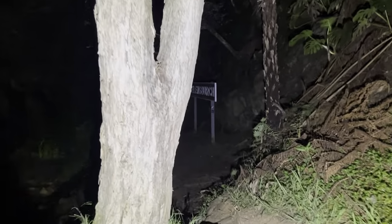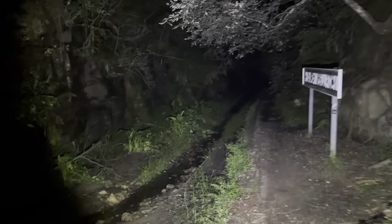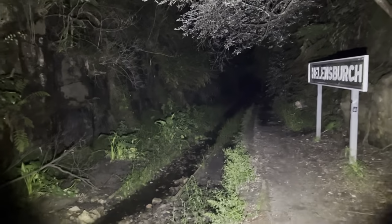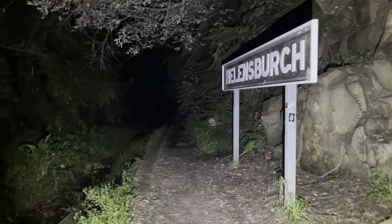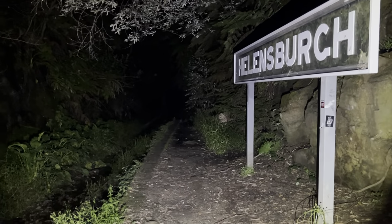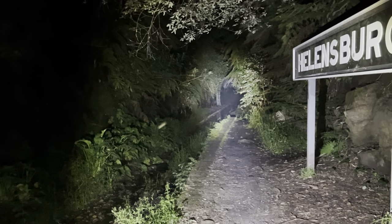Alright, I'm just walking down to the old Helensburgh platform. Thank goodness the torches really light this place up. And if I zoom the torch in a little bit, give me a minute. Sorry. There's the tunnel there.